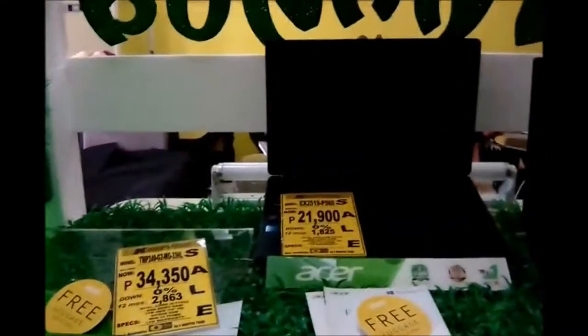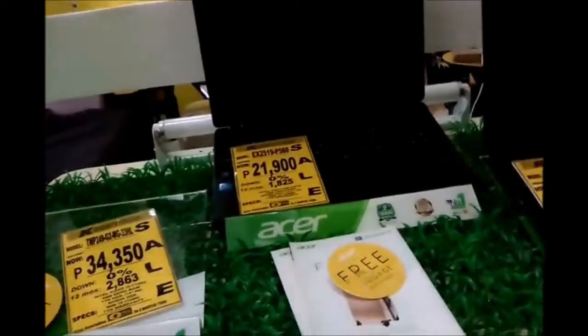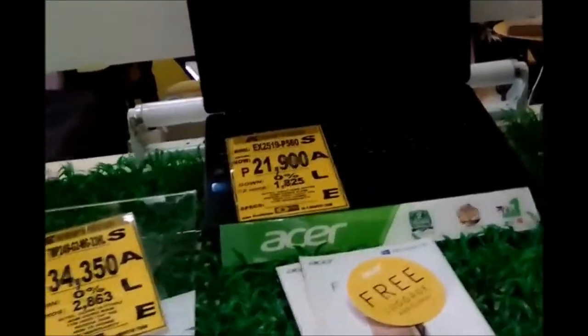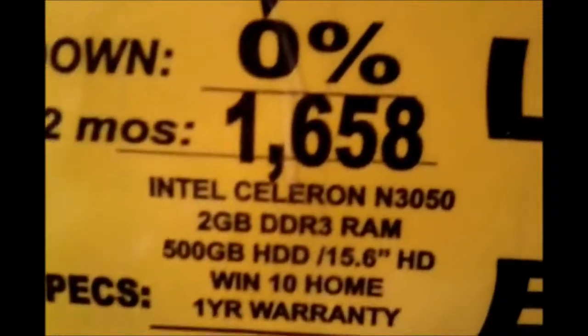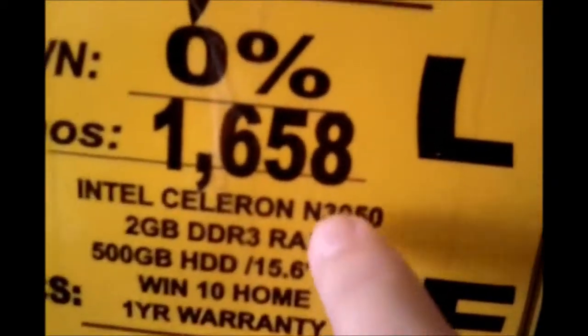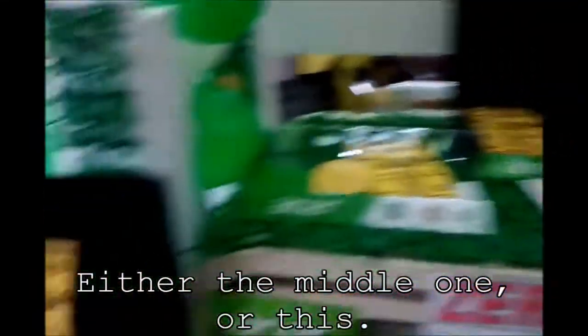I am currently debating on that and this. The only main difference between the two of them is a slight alteration in specs. Everything is pretty much the same except the Intel. Either this or this, yes, either the middle one or this one.